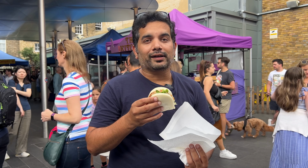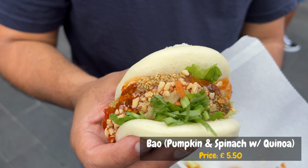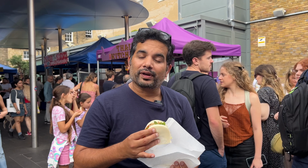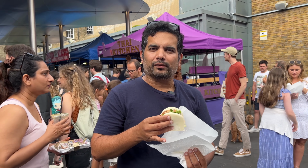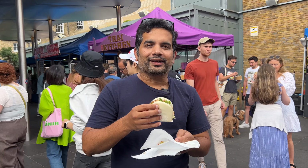So this is a spinach and quinoa bao, which is a spinach and quinoa patty, along with pickled onions, carrots, and then some peanuts and coriander and some lychees as well. They have another vegetarian version, which is a tofu one, which we have tried many times. So this was looking interesting, so we wanted to try this out. So it's time to dig in.